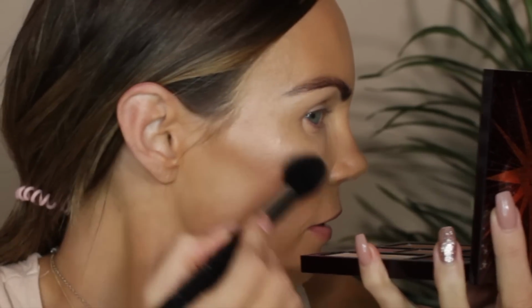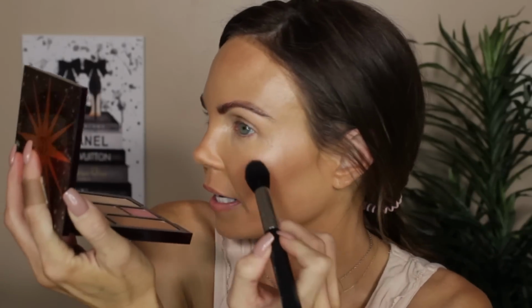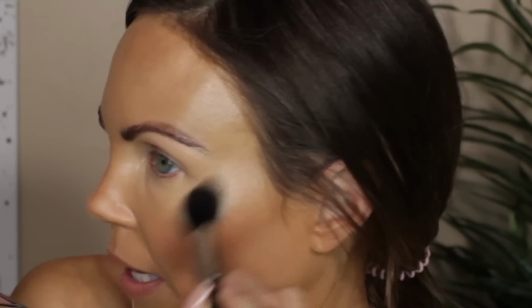So I'm gonna go into this shade right here. Oh, that's pretty. Reminds me of the highlighter in the Film Star Bronze and Glow palette. That is so pretty. It's kind of got like a light champagne kind of tint to it. It's really pretty. Very soft on the face too.